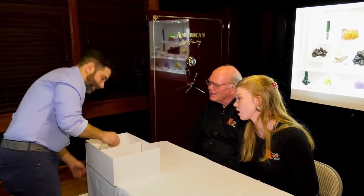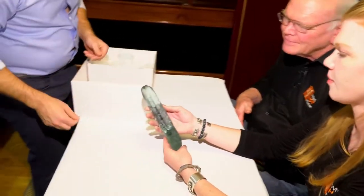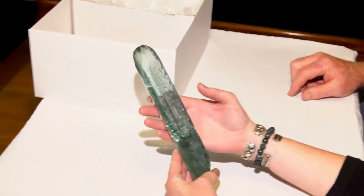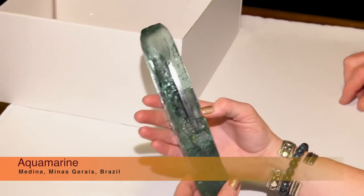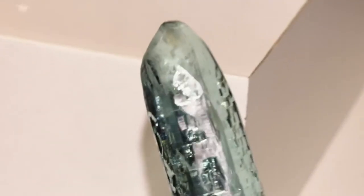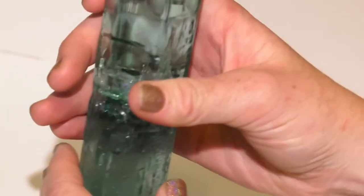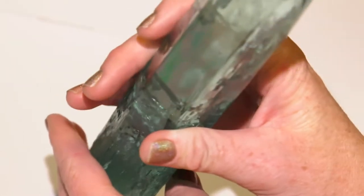Okay, here's one to start. Speaking of aqua. Wow. That's a Medina. Really beautiful one. Now, when would that have come out? Oh, that came out probably in the 80s. Oh, wait, no. 90s, early 90s. My turn.